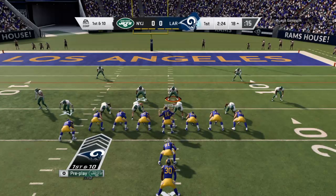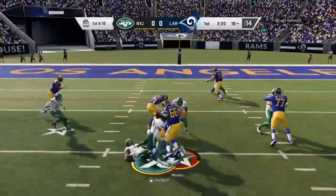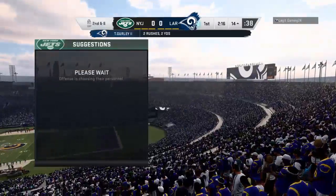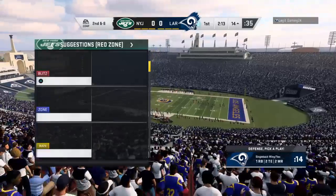Switch. On first down, it's Gurley, and able to push his way forward here for a good little gain. The linebacker, C.J. Mosley, in on the stop.